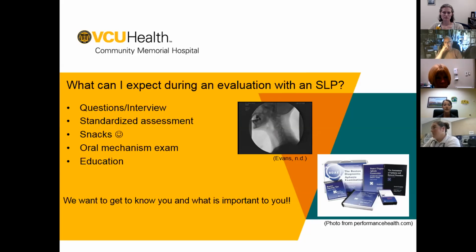And then from your evaluation, we'll develop a plan of care with goals to get you to where you want to be and help improve your quality of life. Typically, we see patients 1 to 2 times a week, depending on their diagnosis. And our treatments can last 1 month, 2 months, or even longer, depending on the patient.